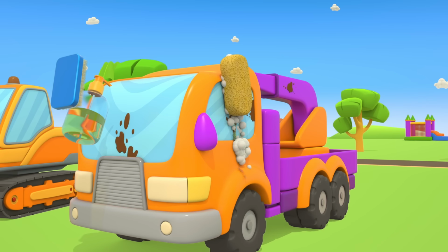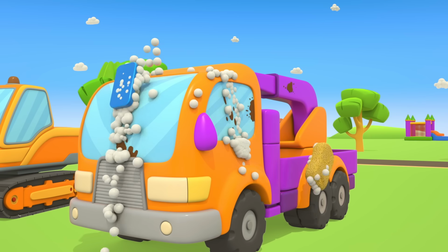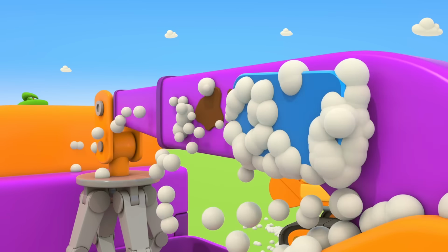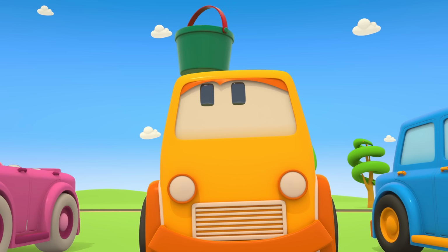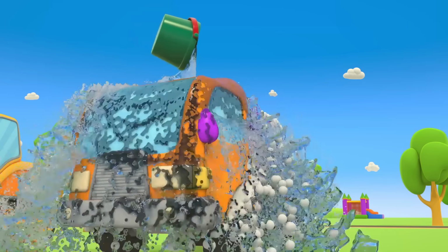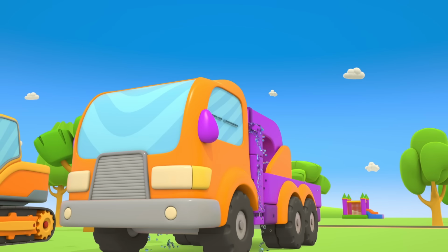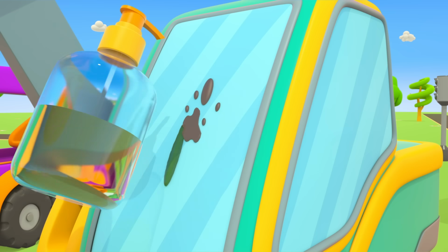Scrub, scrub, scrub. Wash the foam off with water. And the last car.